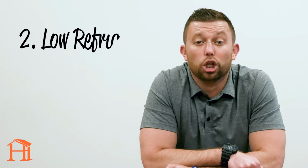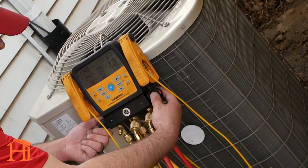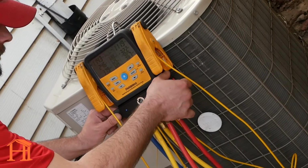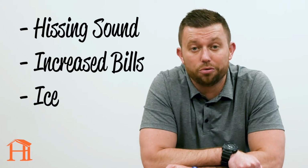Our second common cause of an AC not working is low refrigerant. Refrigerant is a must to have an AC that is working properly. The fact that your AC is not cooling the house off could be an indicator of low refrigerant or a refrigerant leak. Some indications that this is your problem are a hissing noise coming from the unit itself, increased electric bills, or ice on the outdoor unit.